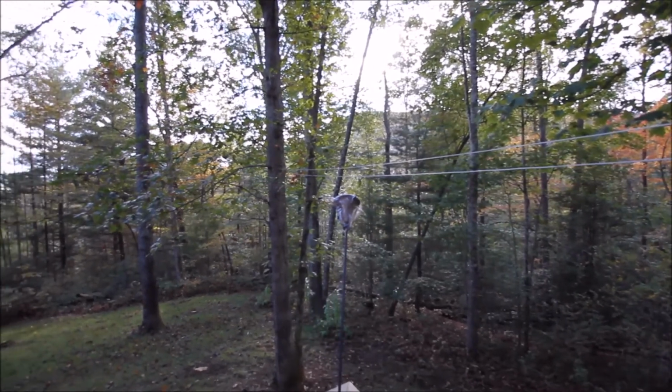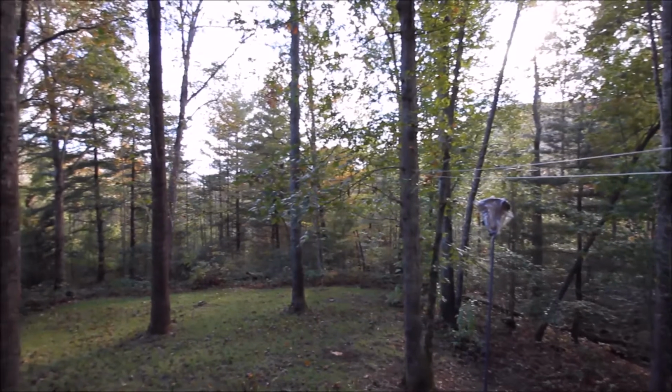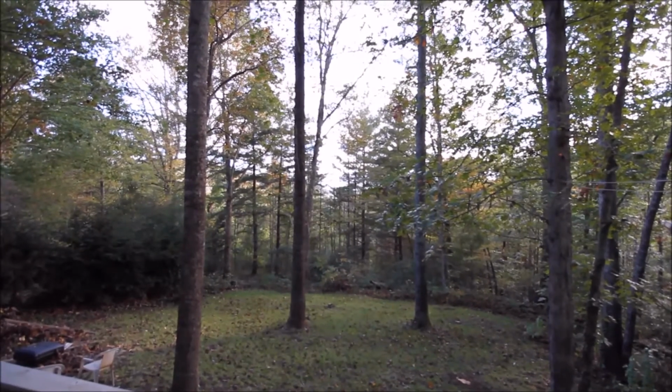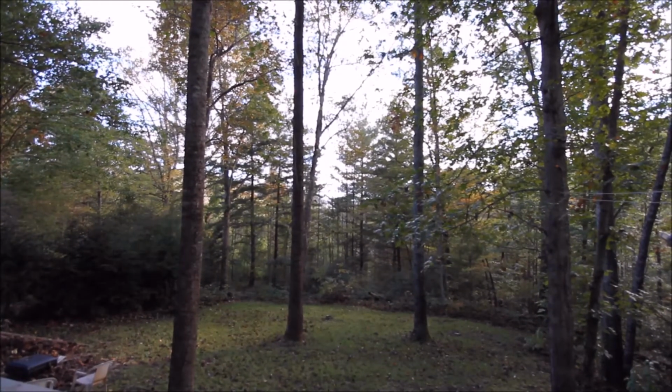And as we pan around to the left, there's an area right about in here where I can see some mountains off in the distance, and I think it would be another good area for some longer range views. I think now we'll go ahead and take a walk inside.